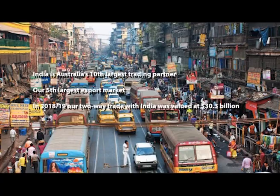Much better. Now let's get into India's trade laws. India is Australia's 10th largest trading partner. They are our 5th largest export market, and in the 2018-2019 period, two-way trade with India was valued at $30.3 billion.